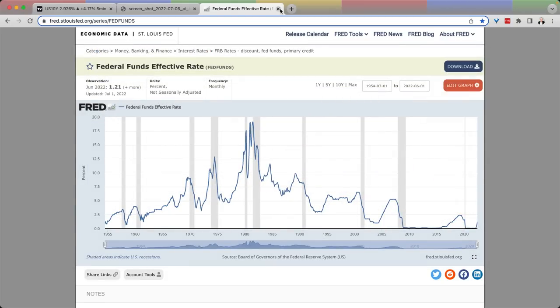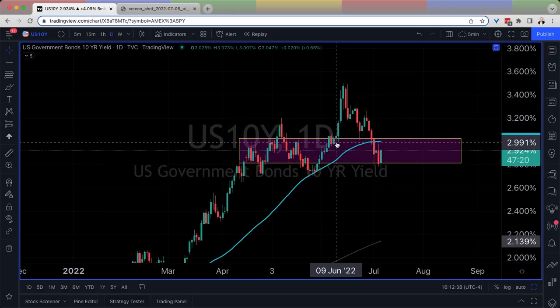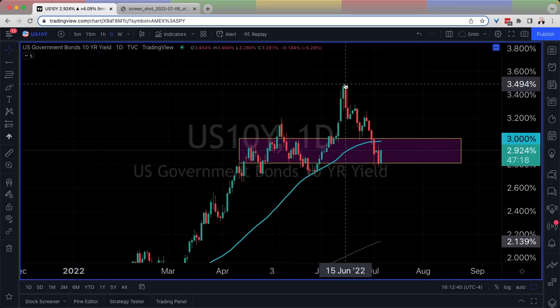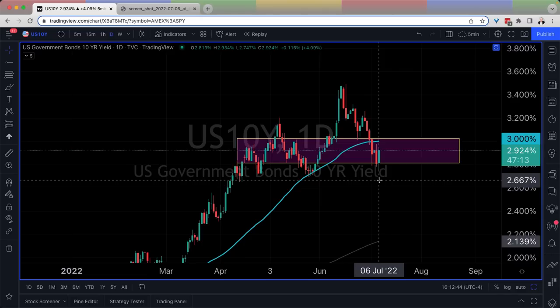Keeping in mind that they've not actually begun QT, or quantitative tightening, and it is the summer where we have low liquidity. So putting this all together, what it tells us is that right now, the market is leading the Fed, meaning that we peaked at 3.5 before the Fed confirmed it, and now we're actually coming back down before the Fed confirmed it. So what does this mean? The market's leading the Fed.